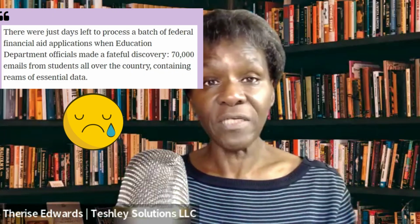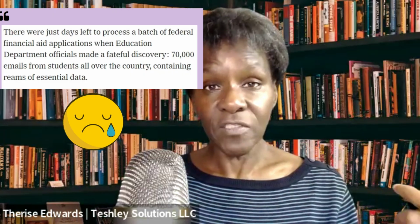But the front end and the back end of that application and its process were not the only issues. There was the issue of the 70,000 emails that went unanswered for almost a month, just sitting in the standard email inbox, and no one addressed those. Earlier this summer, we found out about the 4 million phone calls that went unanswered.